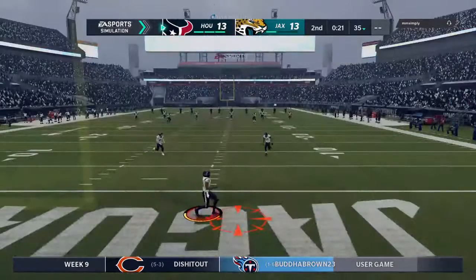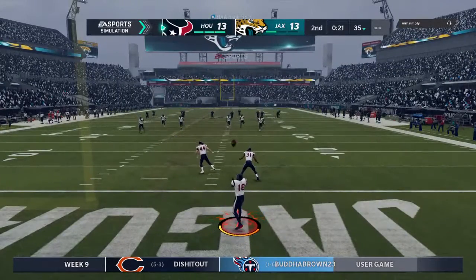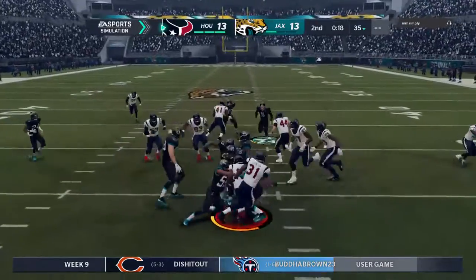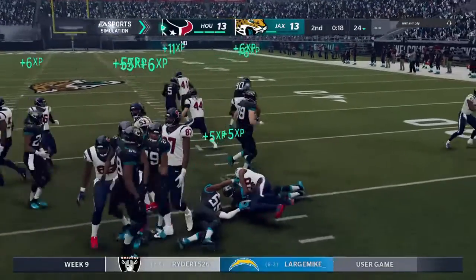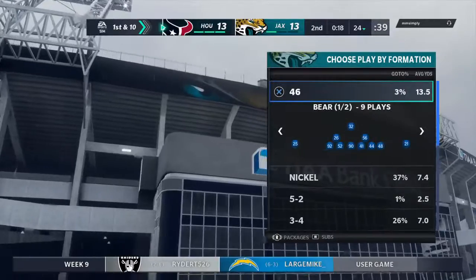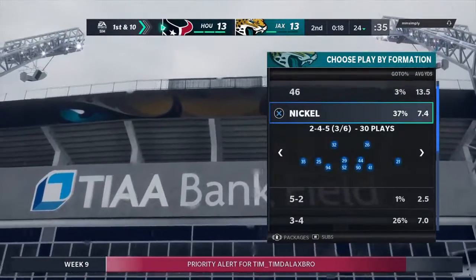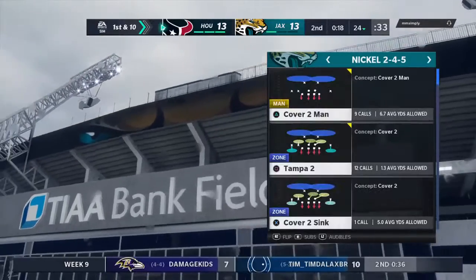All square now at 13 all as he sends this one away. Now this will make it into the end zone. And he'll be stopped right around where he would have been had he gone down to a knee, maybe a yard shy of there at the 24. At their own 24-yard line.